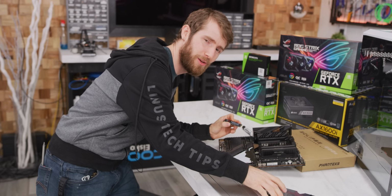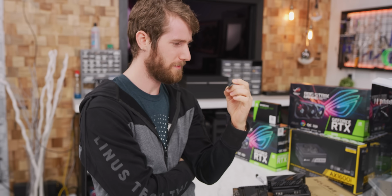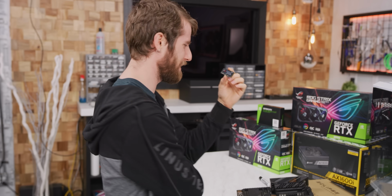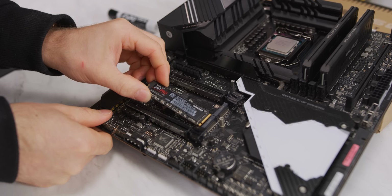For storage, we're going with a Samsung 960 Pro. Wait, what? Why are we using a 960 Pro? We have everything on it already. Because it has everything pre-installed on it. PlayStation 5 what? Who needs a fast SSD for gaming?